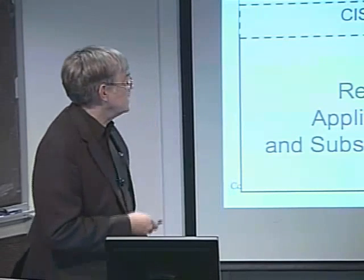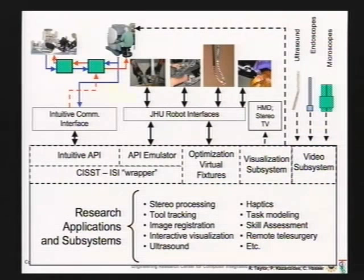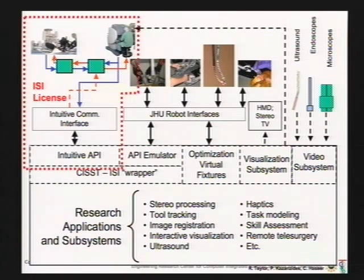And in doing that, we've been developing with Intuitive an open source research environment that has a modular interface to all of the surgical robots. If you have from Intuitive, if they're willing to license their API to you, all of this research stuff, which is again a highly modular system, will work very, very well with the Intuitive robot. But we're also using the same thing for our robots or other people's research surgical robots as well.